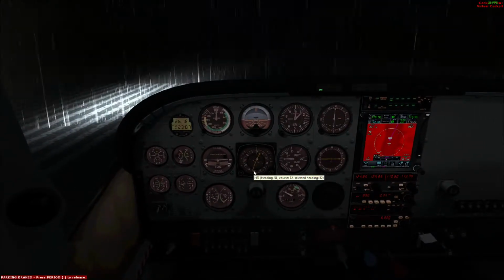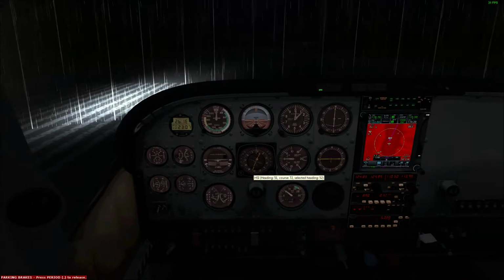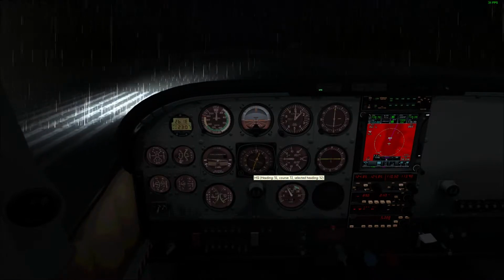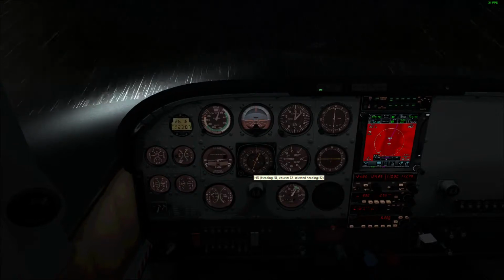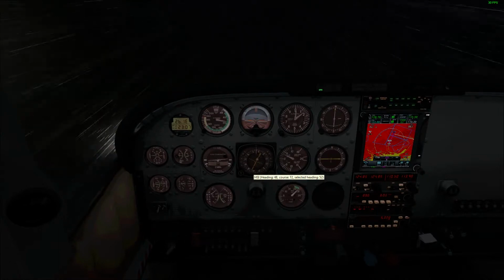And let's see, let's bring in full mixture, and we will take off the brakes. And roll in with full power. Let's hope everything goes okay. Alright, it's 50 knots, 55, we should be able to rotate, and we can. Okay, let's keep it at 500 feet a minute here for a while.